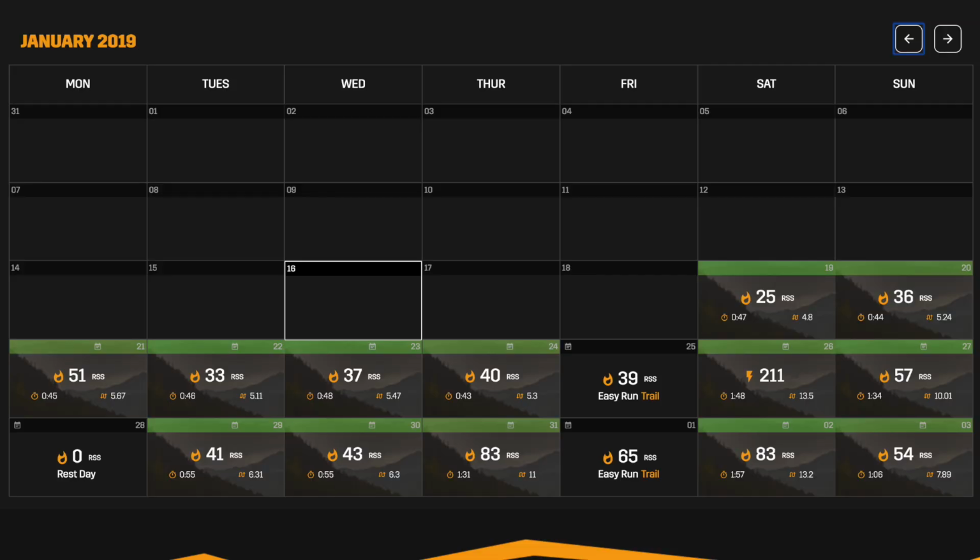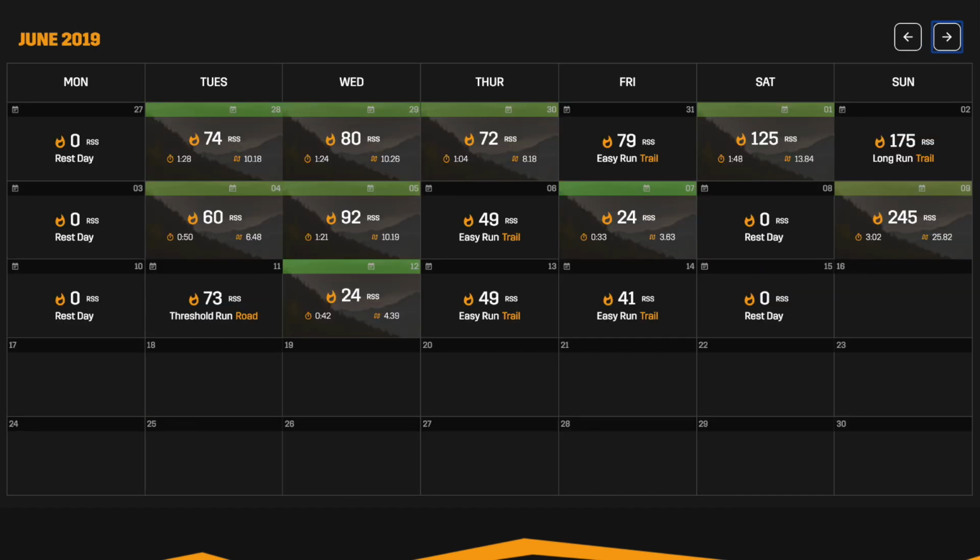But the main thing I want to talk about today is this Stryd Footpod that I've been running with since January 25th, which was the first run that I ran with this device, till June 12th, which was the date of the running footage that you just saw.